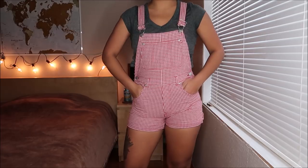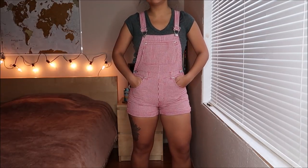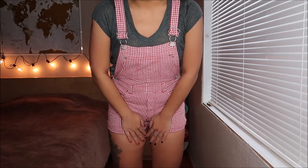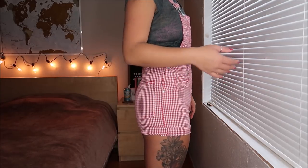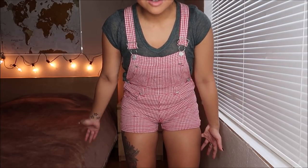Alrighty guys, I don't know who this is by, but I found it in the kids section. I think it's a size large or extra large. It fits me, I think. I'm sorry, I'm wearing a shirt, but yeah. Anyways, the only thing about kids sizes is that they don't really give you room for your butt, so my butt is like, ugh, I can't breathe. But I thought it was cute. Isn't this cute? Or is it too kiddish? I'm 30, but I thought it was cute. This is going for $1.99.